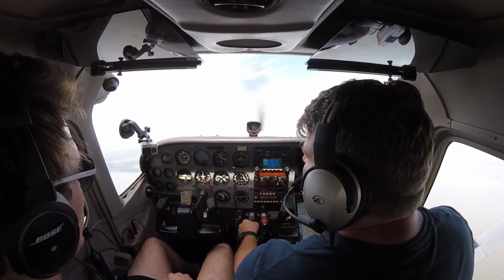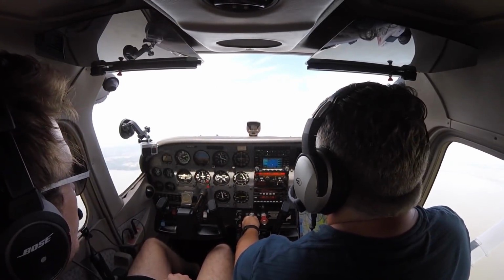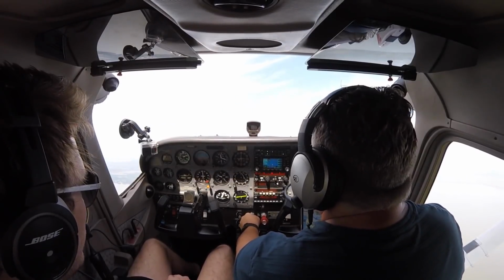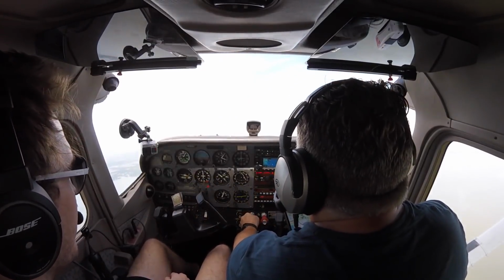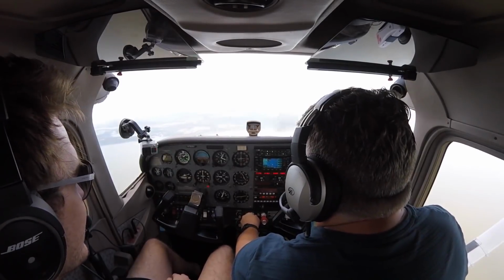There it is. And there's 55. Go ahead and get that pitch up. Get that right rudder in. Not too much. We'll go ahead and keep pitching back. All right, there's our right wing drop. There it is. There we go. Nice. And we're just going to let that speed build. Get that right rudder in. And as our speed builds, we can go ahead and just start to climb out.